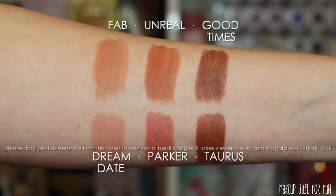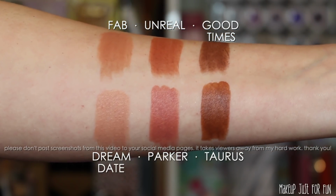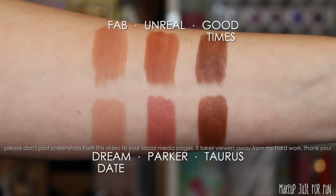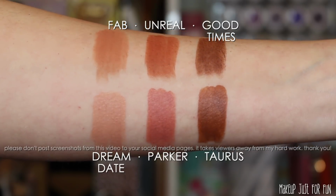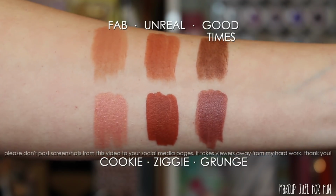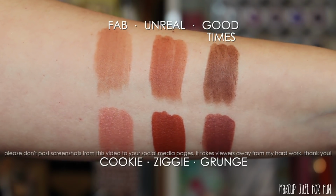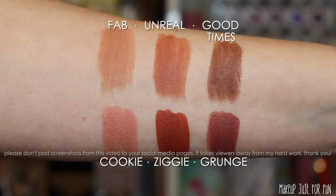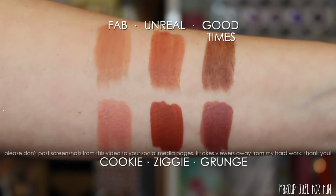And I did want to show you a few comparisons with the Lippie Stix shades as well. We could do these all day long, but I just tried to pick the best ones in this first comparison. I think these look pretty darn similar. Parker's a little bit more pinky, but overall these are probably the best match, at least from my collection. And then these aren't as comparable, but these are the shades that first came to mind for me, and it's always interesting to see how different these are from my initial reaction, so that's why I included these.